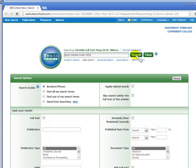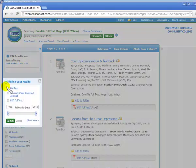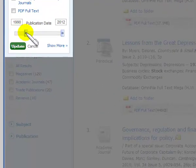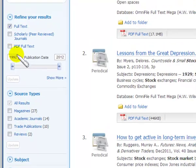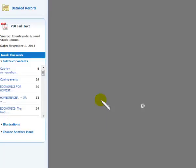And we will search. There are 207 results, and of course we can refine this. We want to refine this by full text first of all, and if we want to, we can change the publication dates, and then we click on update, and now we're down to 54 results. You're provided with a title, and where we have the option to view the PDF full text, we can look at the full text of this article.